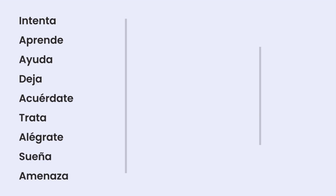Sueña. Sueña is dream. So dream about something. And finally, amenaza. Amenaza is threaten. So the infinitive amenazar, to threaten. The imperative, the command, es amenaza. Vale, entonces, y se puede notar que el imperativo es igual que la tercera persona. So you can notice the imperative, the command, is the same form as the third person. There are some irregulars, but that's not what we're concerned with at the moment.